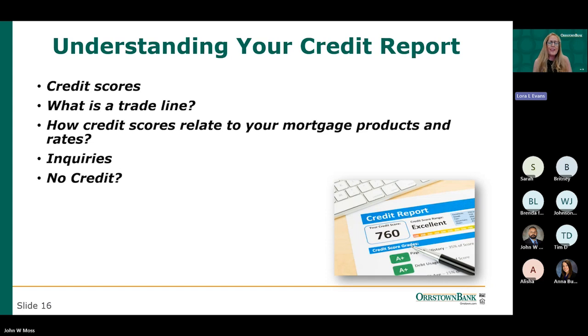Inquiries also, that is really who has pulled your credit in the last few months. So you want to limit that and not have your credit pulled often, because it will drive down your credit score. And then we do have programs for people that don't have any credit, but have alternative credit, like your rent, cell phone bills, electricity bill, gas bill, things that you pay on a monthly basis, that we can possibly use to develop a credit for you. But that's understanding a little bit about your credit. And then once we pull your credit, we will see what your score actually is, and that will be helpful to us.